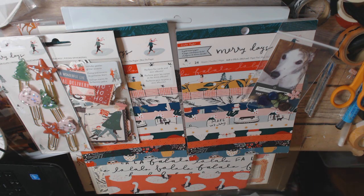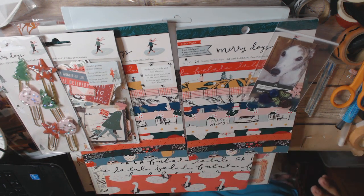This is really, I think, a beautiful collection. I mean, I have so much Christmas stuff. I can't even tell you. I don't even know why I buy it. But every year, they really shoot it out of the park with so many things with foil and glitter and all of that goodness. But this particular collection right here is very beautiful. So I'm really, really excited about it.